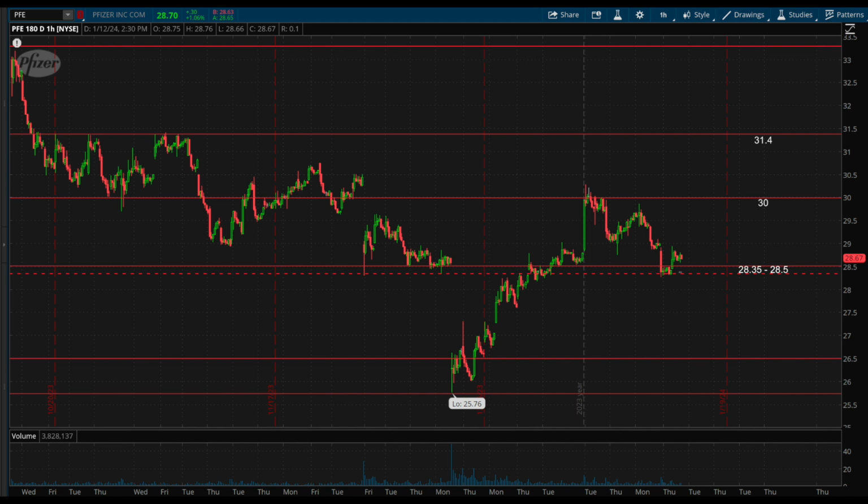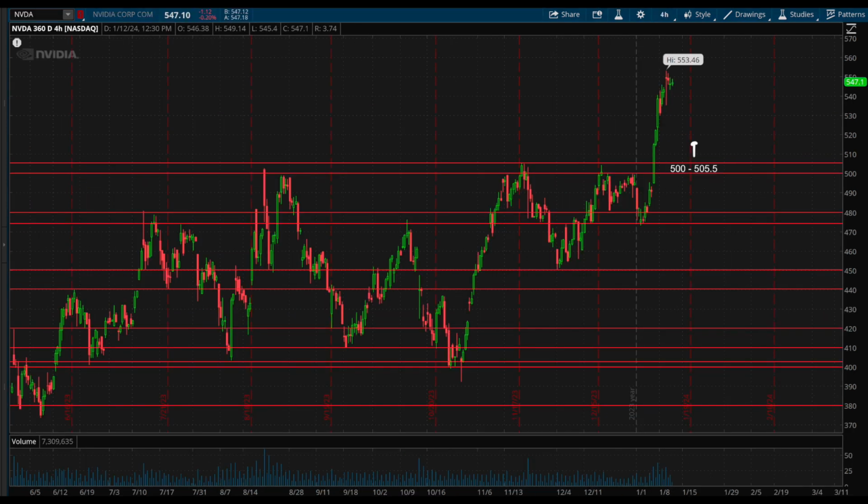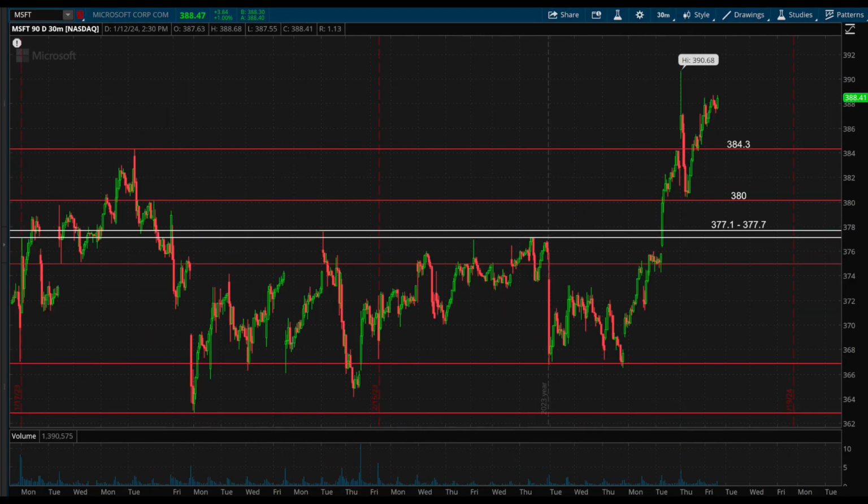Next up is Microsoft, ticker MSFT, which just broke out of its month-long bull flag last week. All-time high breakouts like this can be very explosive. As one idea we went over last week, Nvidia played out perfectly once it broke to new highs. Microsoft is a similar look to that, and the breakout was triggered above 377.1 to 377.7, put in a higher low off 380, and closed back above all-time highs at 384.3.